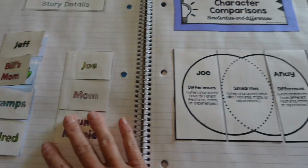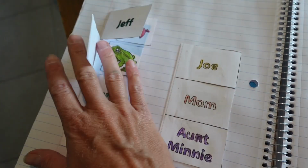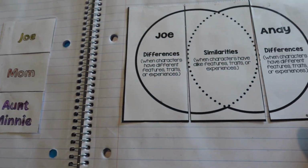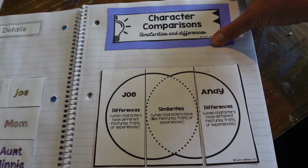Okay, then we flip it over, and we've got the story details, and you see how everything is just interactive, like meaning it's something they have to do. Like we're not just writing and filling in the blanks. It's these fun lift the flaps, character comparisons here.